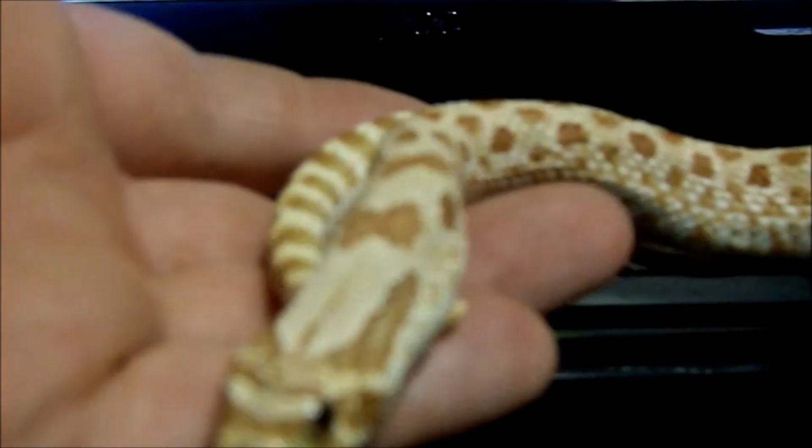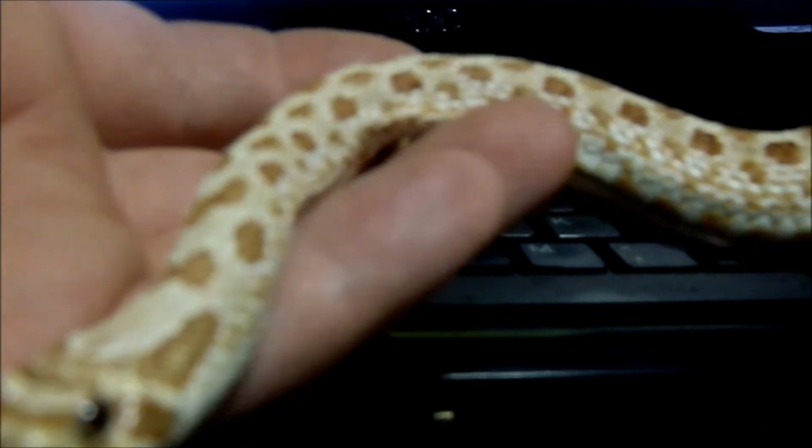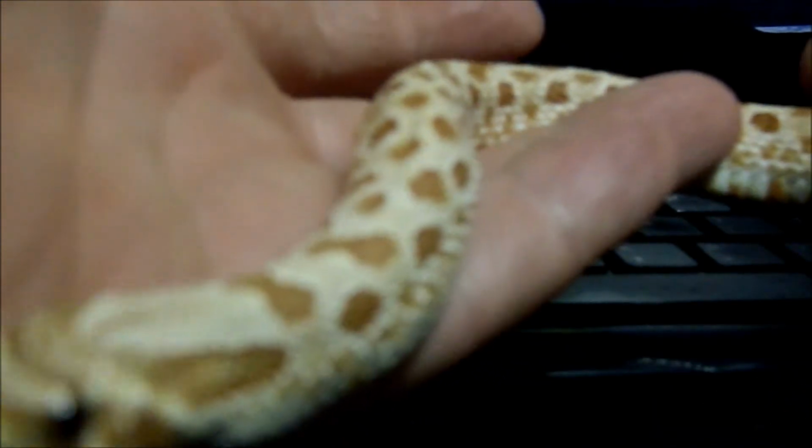So, and then this was the big one. I wasn't planning on buying this gene, but I saw it, and when I saw it in person, I decided I wanted to have it. I got him for a good price just because he's got a tiny defect, but nothing seriously wrong. He's got a little bit of a bump in his tail right there. You can kind of see it. But he's a proven breeder male Hypo Hognose. He's probably about 65-70 grams. He was 400.